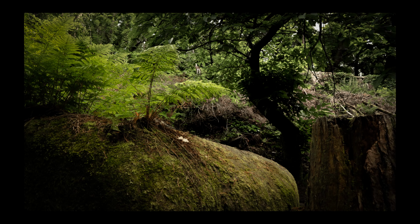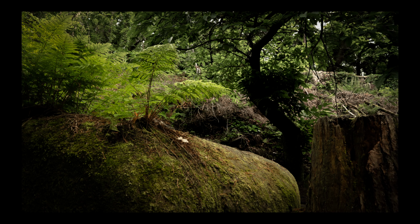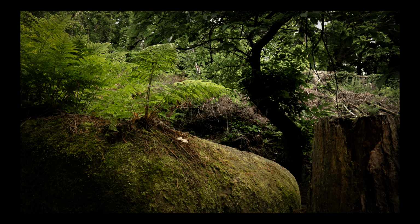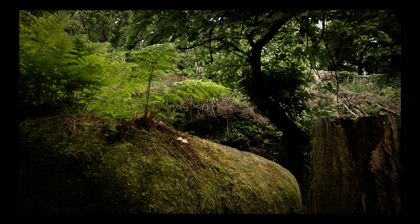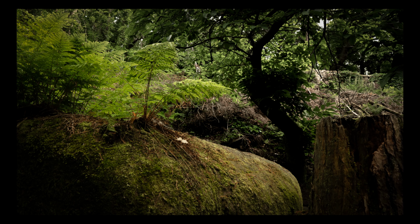Well, I must admit to being a little disappointed with this image. The ferns, which I'd hoped would be more prominent in the image, didn't show up at all and were lost in the background. But the complementary tree was okay. The rocks and the bark in the foreground on the stump, not so bad. But there's more to find.